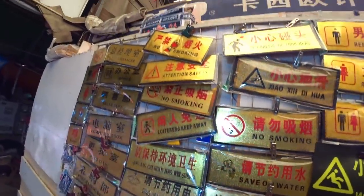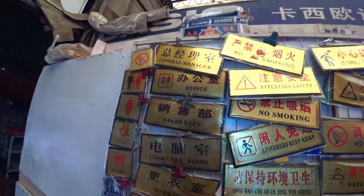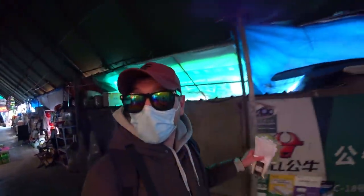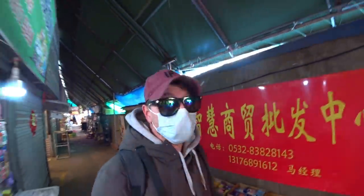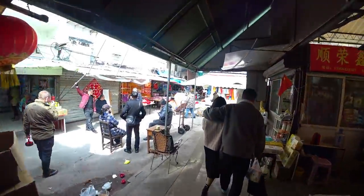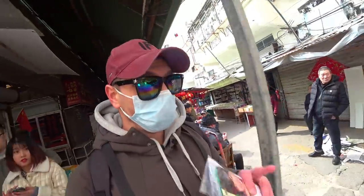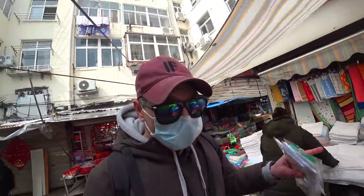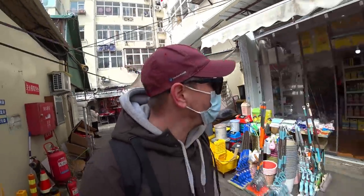No smoking. Be careful with your head. I should get myself one of these. Anyway, my friends, we are on our way to Taidong. So I quickly wanted to take a detour through these hidden alley markets, as you see right here. But yeah, let's go find Taidong and get something to snack on, because that's definitely what I'm gonna buy. Something to snack on and sit right next to the road and try some street food or whatever. So let's go check it out.